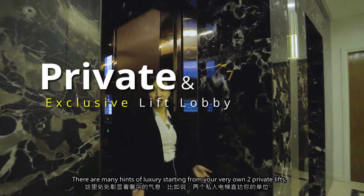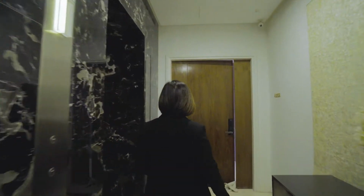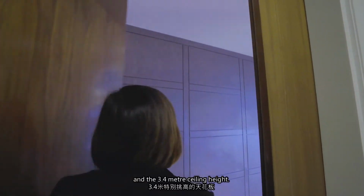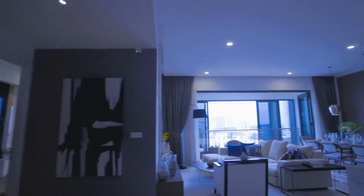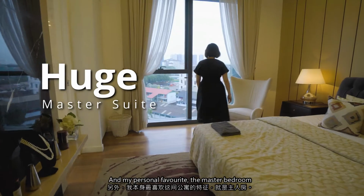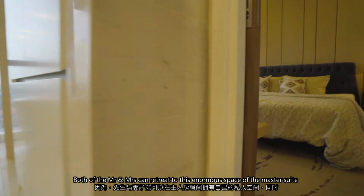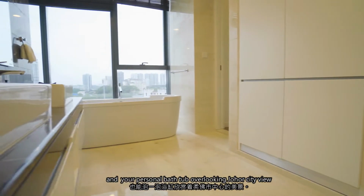There are many things of luxury, starting from a very own full private lift, and the 3.4 meter ceiling height. And my personal favorite, the master bedroom. Both of the Mr. and Mrs. can retreat to this enormous space of the master suite and your personal bathtub overlooking Johor City view.